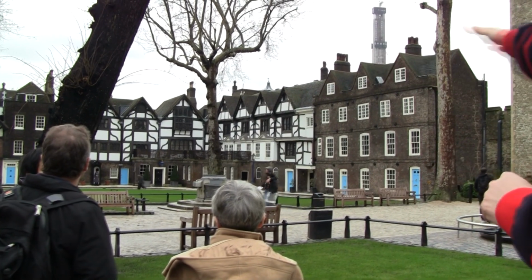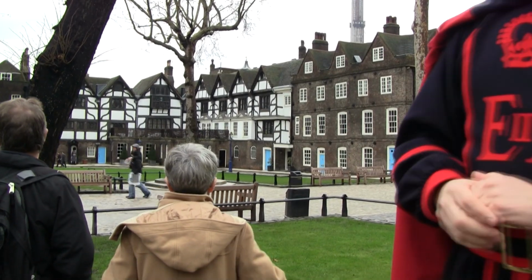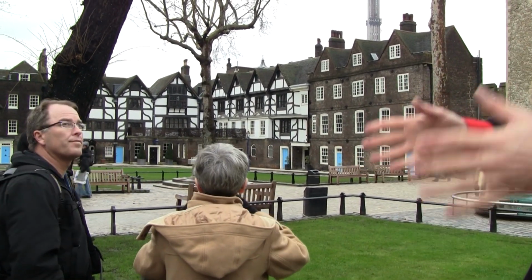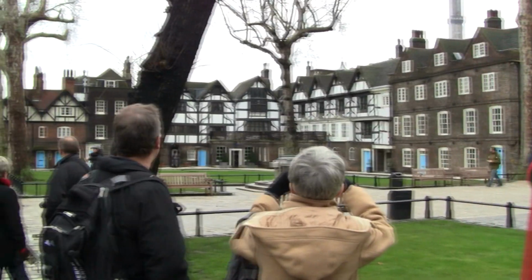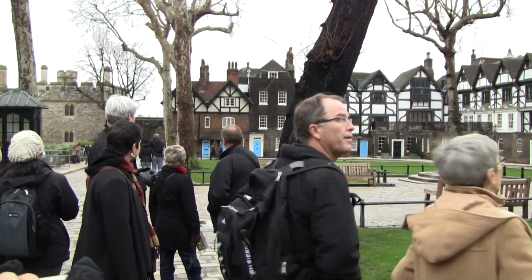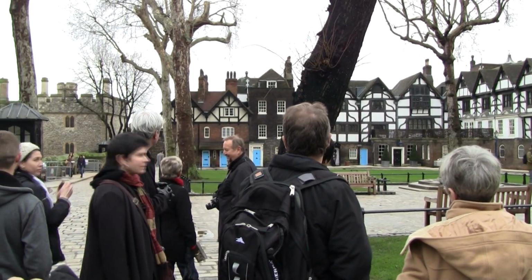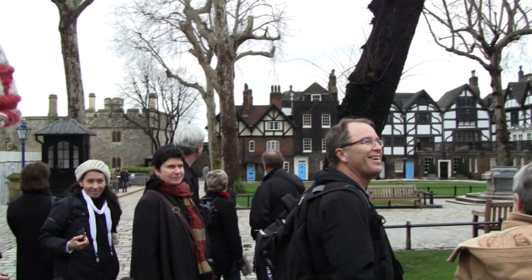Either side of it, ladies and gents, you can see some buildings with blue doors. These are the homes to my fellow Yeoman Warder colleagues and their families who also live here at the Tower of London. But the building down on the far end down there, ladies and gents, is probably the most important building in the tower, because that's where I live. Commute to work's a nightmare.